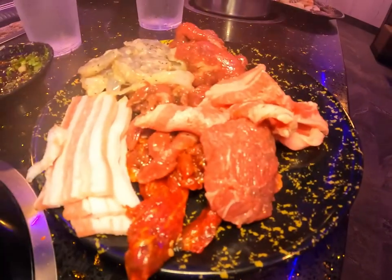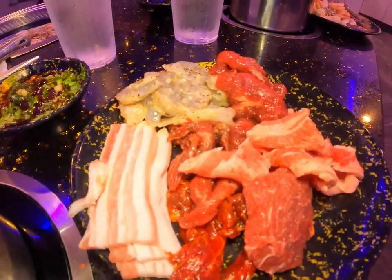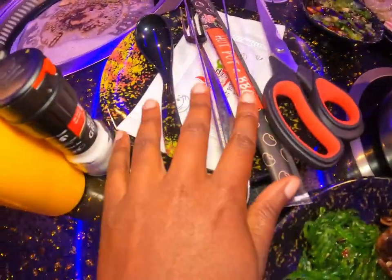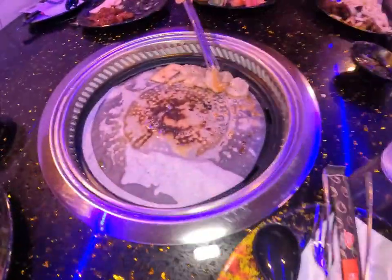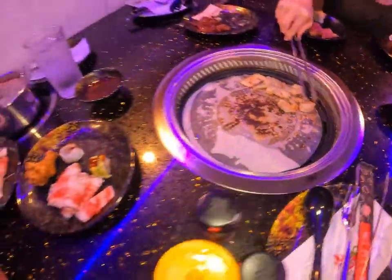And then over here is our meats. I got pork belly, garlic, shrimp, steak, all kinds of stuff. And then this is my dipping sauce. And these are our tools for the barbecue, and my beautiful friend is grilling her grilled shrimp right now. So this is everybody's food. Let's get started.